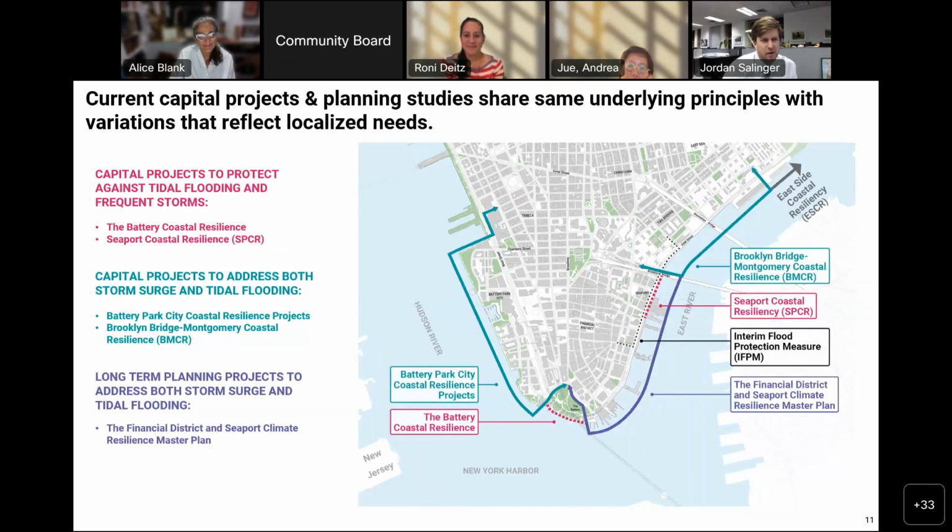So to give you a sense, once again, of that foundation and the urgency with which the LMCR team is responding, you can see here all the projects laid out on top of each other. The first, we can call out the interim flood protection measures. That's the dotted black line in the Seaport and two bridges. That is an effort that is in place, and certainly something that is responding and helps us reduce risk today. We also have a series of capital projects, the Seaport and Battery coastal resilience, that will protect against tidal flooding and smaller, not Sandy-like, but more frequent coastal storms. And so those are the efforts you see there in pink.